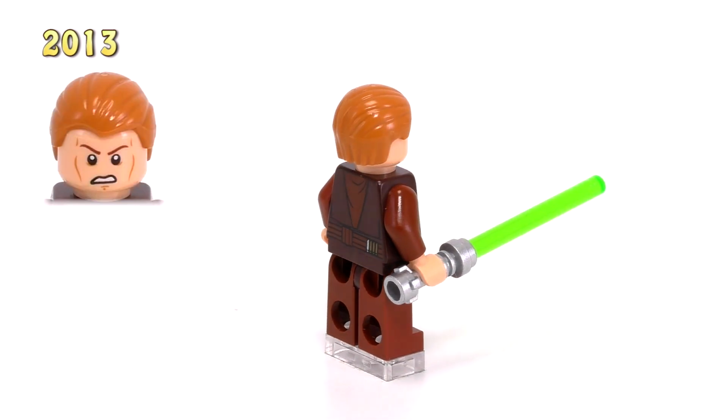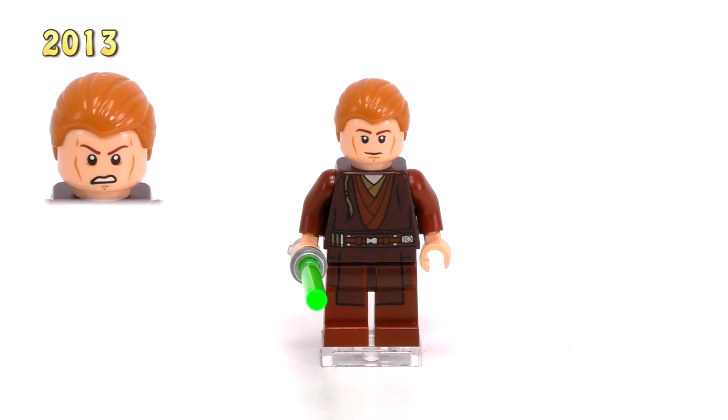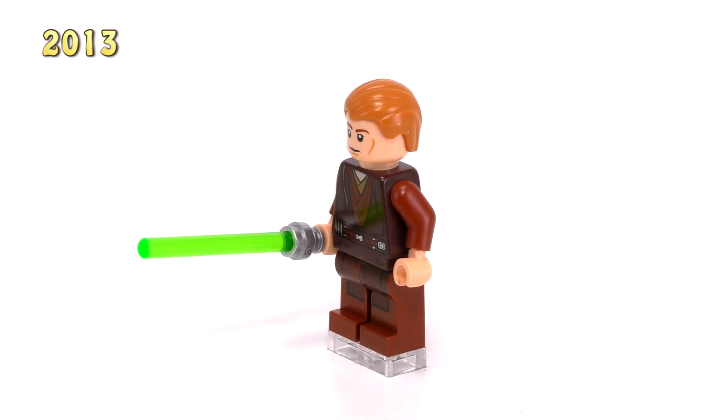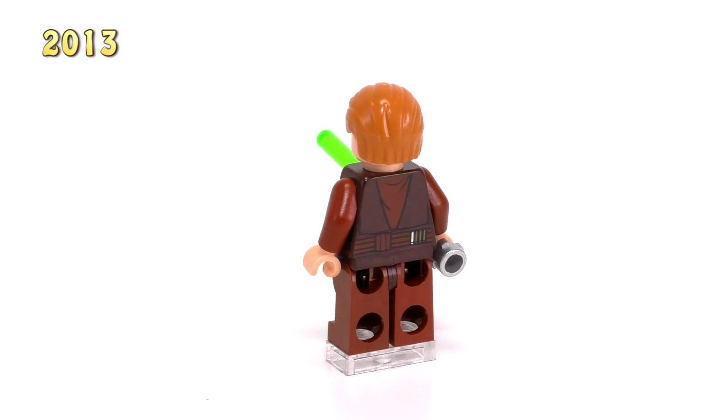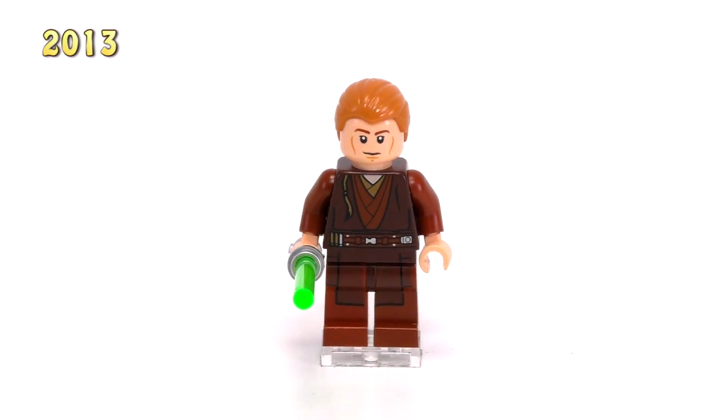He's got 2 expressions, one that has a mouth that's slightly upturned on one side with a raised eyebrow, and the other one that looks a bit disgruntled or confused. And this is the only Anakin that has a green lightsaber, and that's because he didn't have his when he was in the arena, and another Jedi tossed him a green lightsaber.